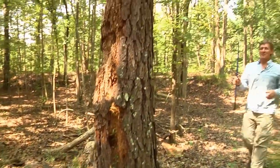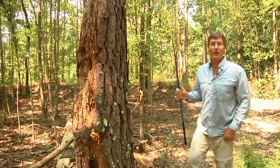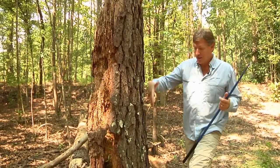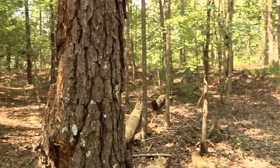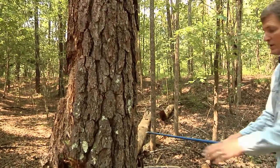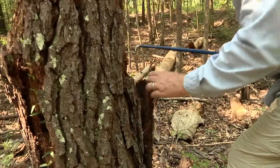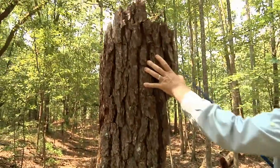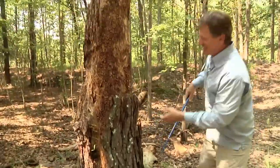Now, this is the type of microhabitat where you find a particular kind of snake. There's one species that loves to live underneath the bark of upright pine stumps like this. So what we need to do is just kind of look underneath the bark of these trees. And sometimes you can just kind of pull the bark off. And yeah, this is exactly what I was after.